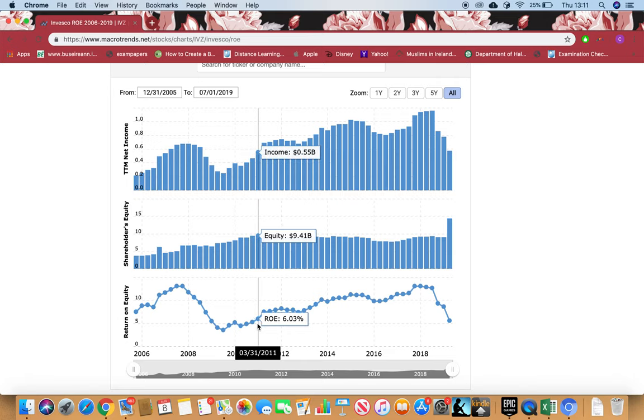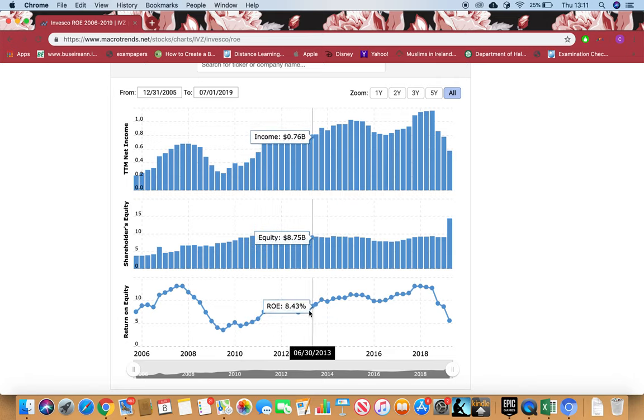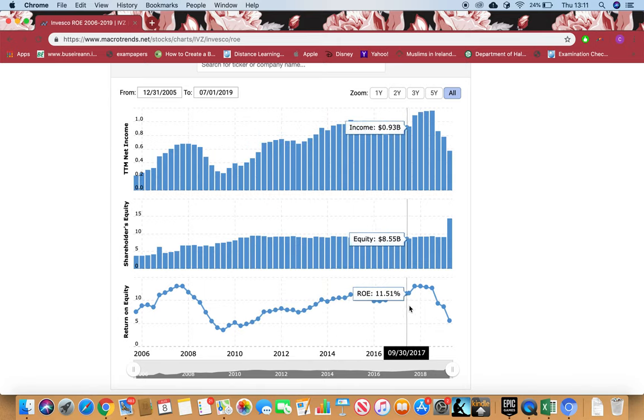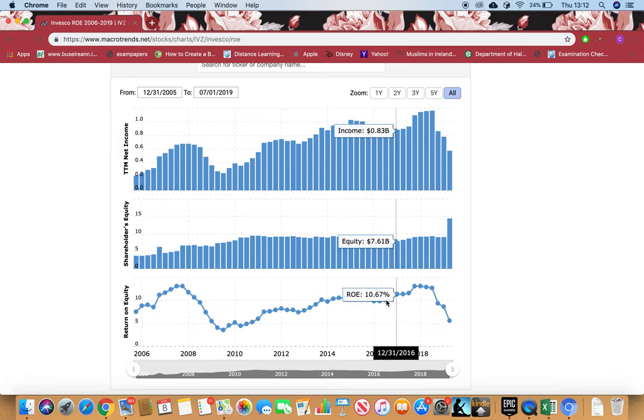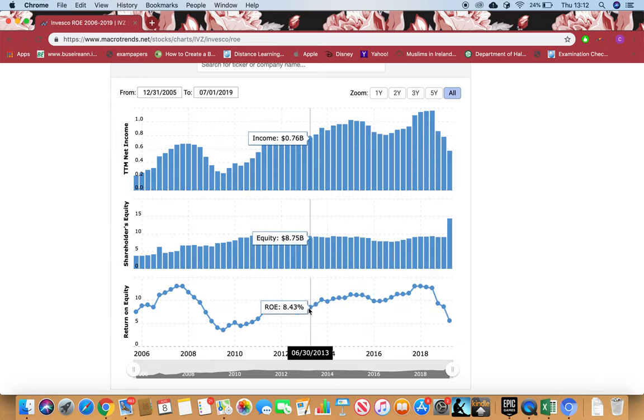So I can see that since, I would say, June 2013, up till March 2019, it's consistently more than 8%, but just recently it's below 8%. So just once is fine, but consistently it has been above 8%. So that's brilliant.